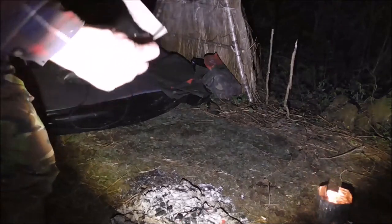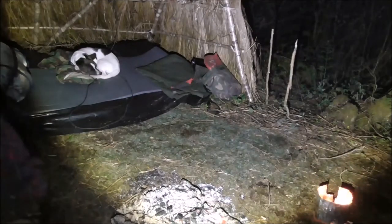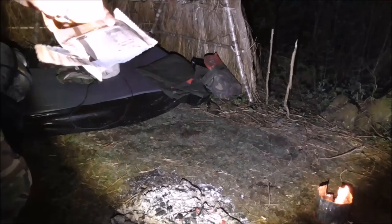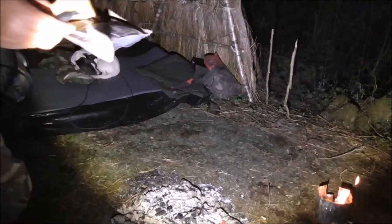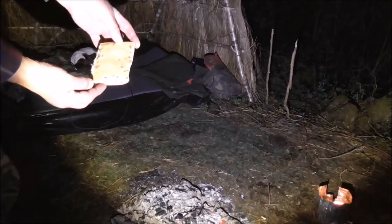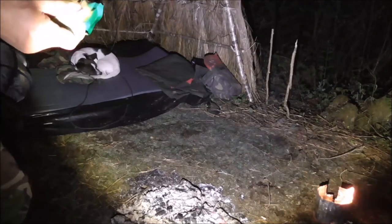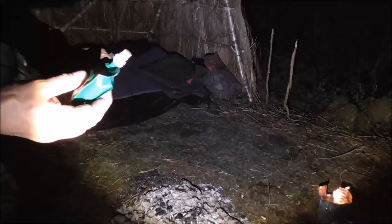So with our hot chocolate, we're going to have this apple turnover. Let's open that and see what it's like. There we go. I hope you can see. Oops, what is this? Do not eat. We won't eat it. Anyway, this is our apple turnover. And this is the final item in our ration pack. Fruit and fun, a fruit puree. I'm going to have this with the apple turnover.